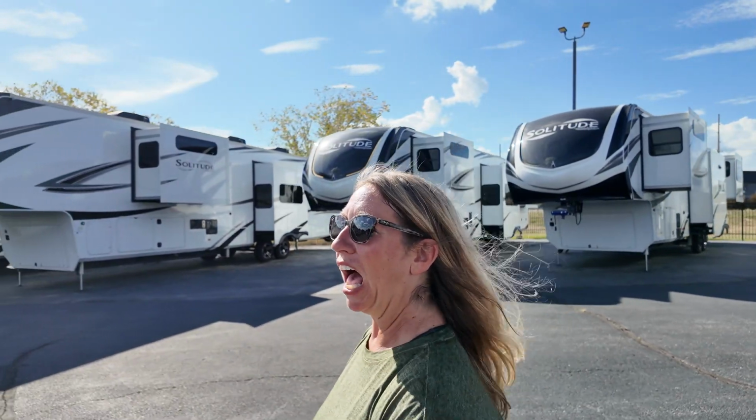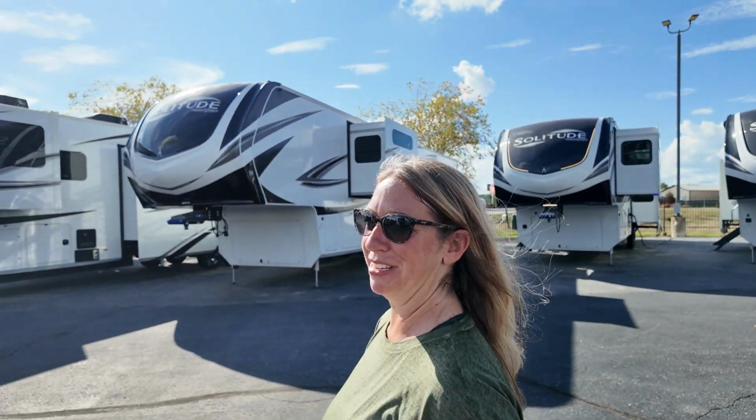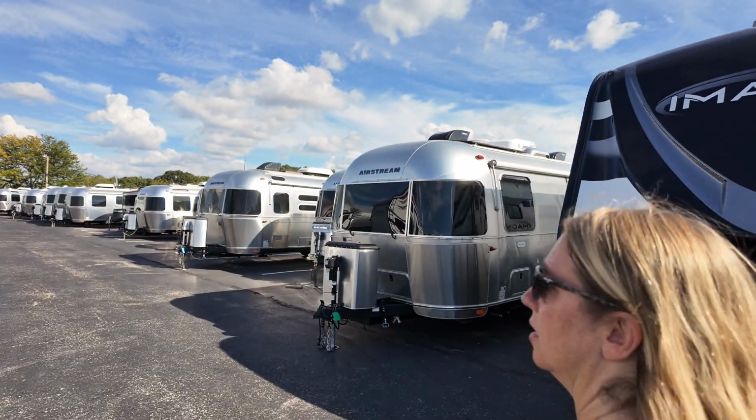I will preface, I do not want one. It is way too big. I think a 30-foot is too big. But I want to see what they look like on the inside. Oh man, I didn't realize they had that many Airstreams here. Yeah, we thought this was the used side yesterday.